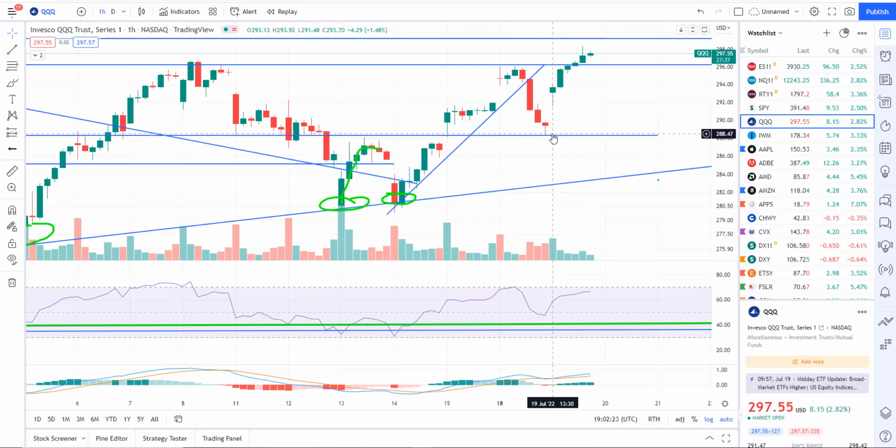It kind of had that level marked out. Today, gap up and just all buying. Okay, so recognize the price action. We got rejected yesterday, but today they gap it up and they've just been buying all day long, rallying the market higher. So the market is bullish, all right?